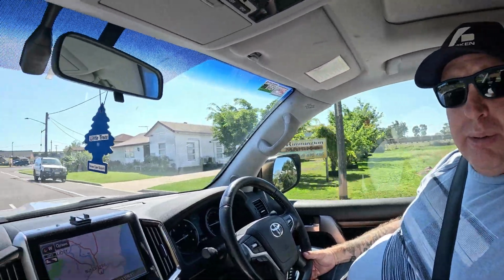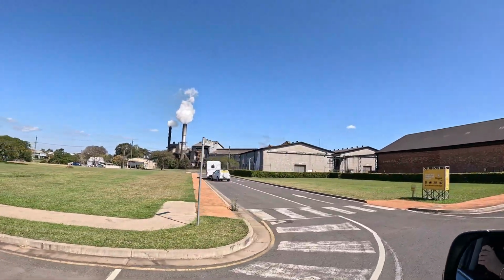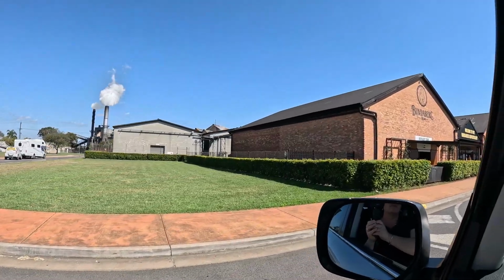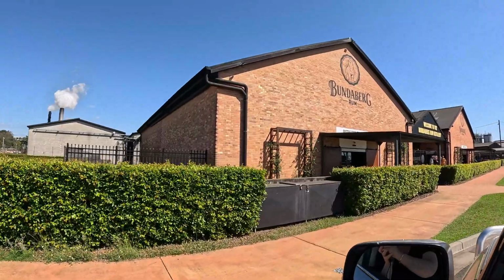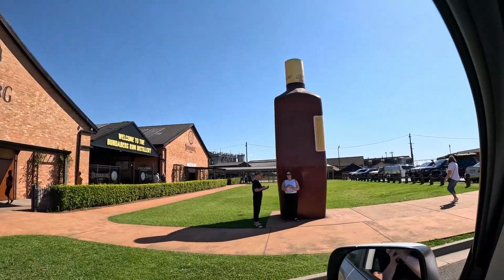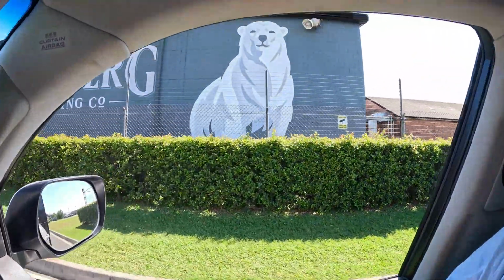So yeah, this is the factory. We'll just do a drive-by. Not going to let us film in there anyway, so we'll just do a drive-by and you can have a quick look at the Bundy rum factory. So over here we have the, just reach your arm over here, Misty, and film this. There's a Bundy sign.